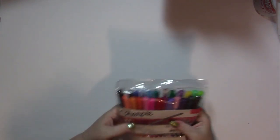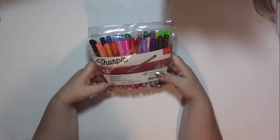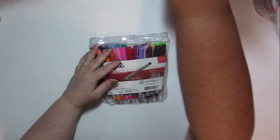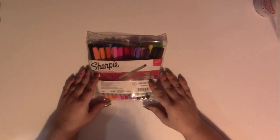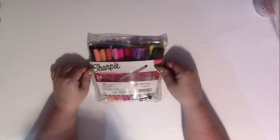So the next item I have is the 24 count Sharpie Ultra Fine set. Now I have a ton of the, you know what, I think maybe we can do without the brightness. I thought it would be too dark in here without it, but I think maybe I might be able to edit a bit of light into that. It's going to be better. There's no glare at least.